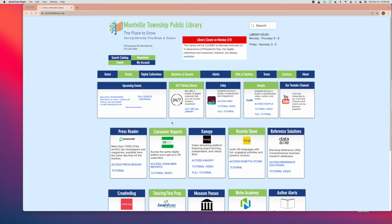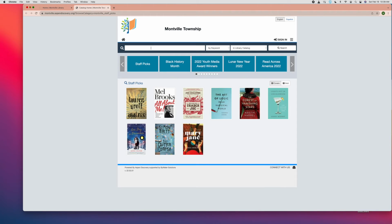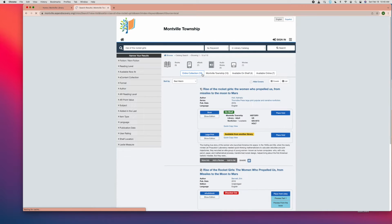So here we are on our familiar homepage, and we're going to click Search Catalog to bring up our catalog. And of course, this is our new catalog system. You can search by all kinds of ways here. But in this case, I actually know the title of the book I'm looking for. It's called Rise of the Rocket Girl. So I'm just going to type that in and search.